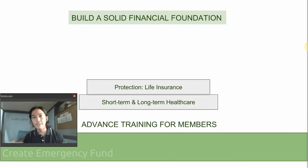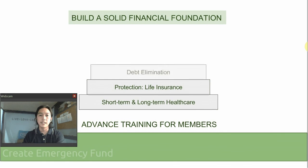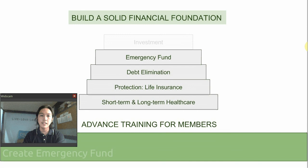The challenge with life insurance is that it's never a fun topic, all right? And it's never taught in school. That's why here in IMG we advocate sharing these concepts with people. And then next is debt elimination. For us to have financial security, no debts. Okay, and emergency funds. And lastly, for us to have a comfortable retirement, we also need to learn about investments.